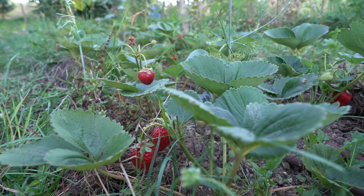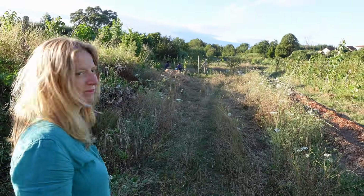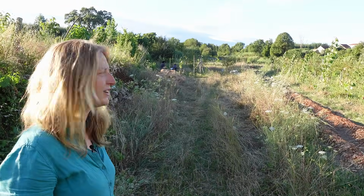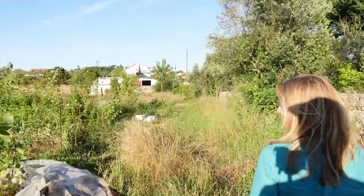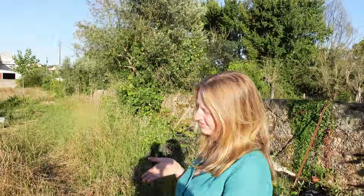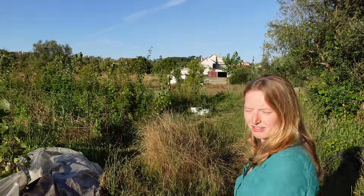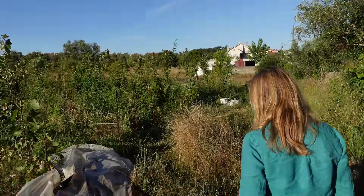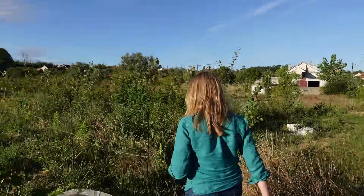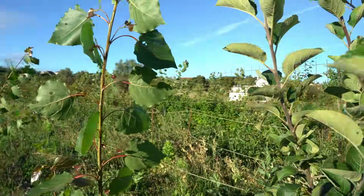So this is Campo do Tanque, because there's a big water reservoir there that we'll see afterwards. This is my personal favourite field. So the first thing we did here was we got a digger and we made some 2-meter deep trenches, lines, and we filled that with organic matter and wood, and then we planted our fruit trees along with their support trees. So here we have an apple tree, and then it's got fast growing supporting trees around it.